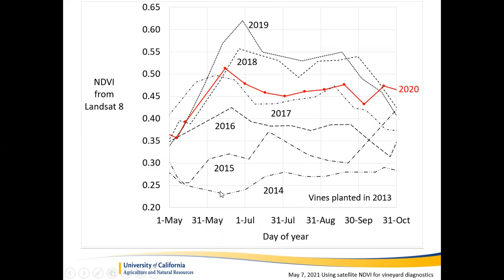But in 2014, you can see throughout the season the numbers were quite low for the NDVI, as you would expect. 2015, they're larger, 2016 increasing. So that pattern of increasing each year is clearly evident here. 2019 was a wet spring, so this peak that you see up here, looks like May to June, could have been something due more to weed growth and cover crop growth. But what's interesting here is very clear.